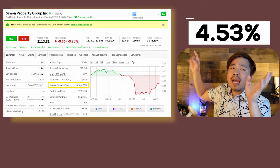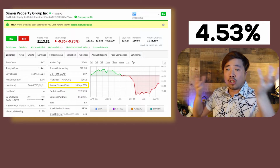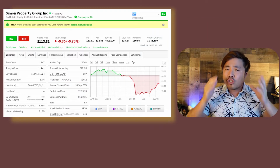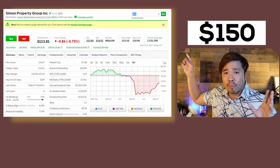Let us check the fundamentals of our SPG stock. We have 4.53% in dividends, which is a good paying dividend. On top of that, the stock is trading lower than pre-pandemic, which was at around $150 per stock. I bought the stock in the high 60s because the stock has so much upside and the dividends were only a bonus for me. In short, this can be an excellent dividend paying stock for your portfolio if you believe that malls will stay in the next 10 to 20 years.